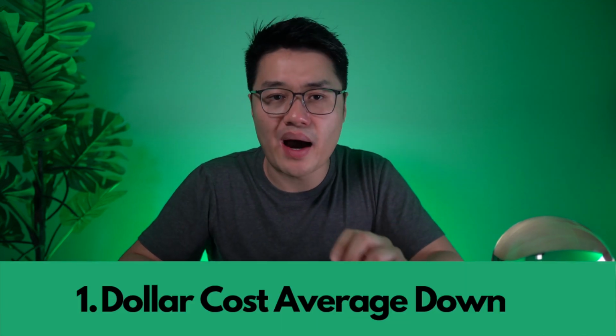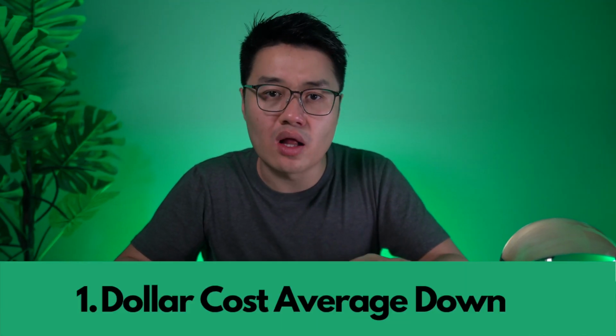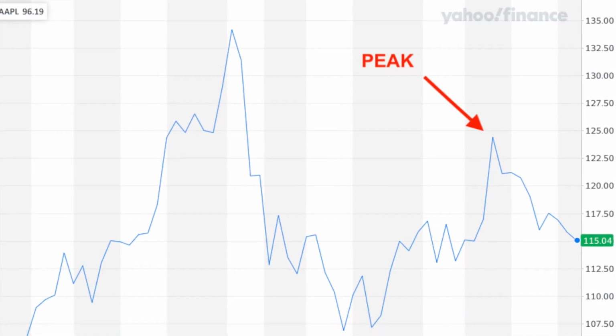Number 1 is to buy in little chunks, where I dollar cost averaged down and I had an average price of about $109 before the run-up of the announcement date, where the stock price peaked at $125.